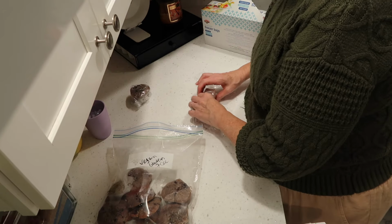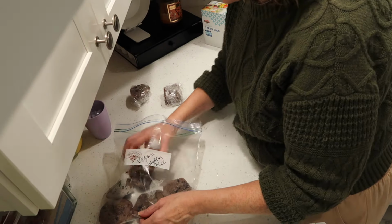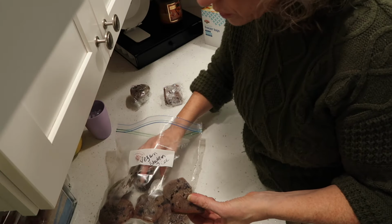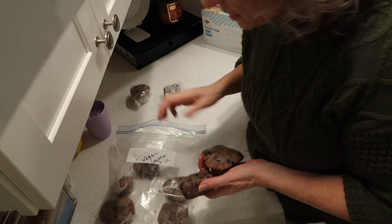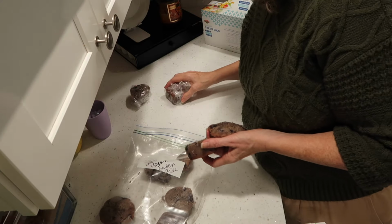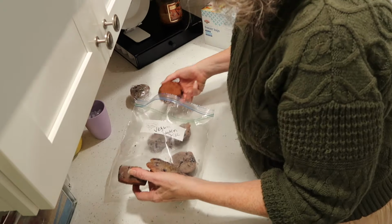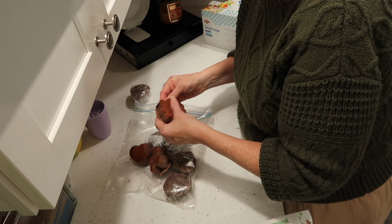So either way, I made these yesterday, and we're going to freeze them. I did heart shapes. I used silicone molds. And here's a butterfly, and here's like a beetle, and then we ate the flowers. The flowers are gone. Is this a flower? Oh yeah, here's a flower, and then the flower. But they taste really, really good.